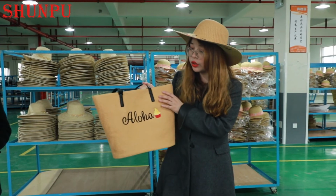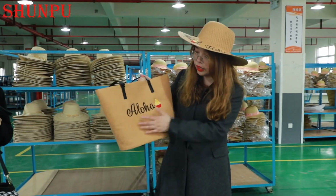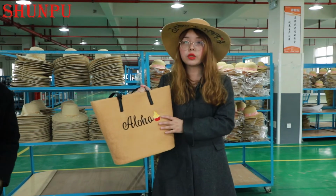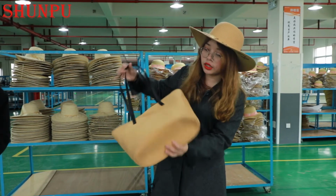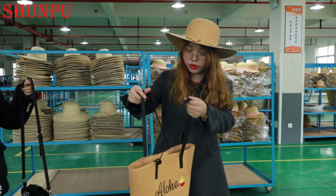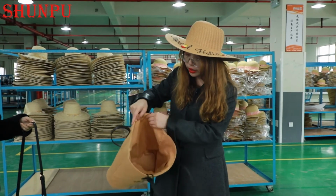We can change. You can choose a different color from our color card. And here we can embroidery your logo or the pattern here. And we can also print your logo here. And look, this is the bottom. And this is the black PU handles. Look, this is the inside.